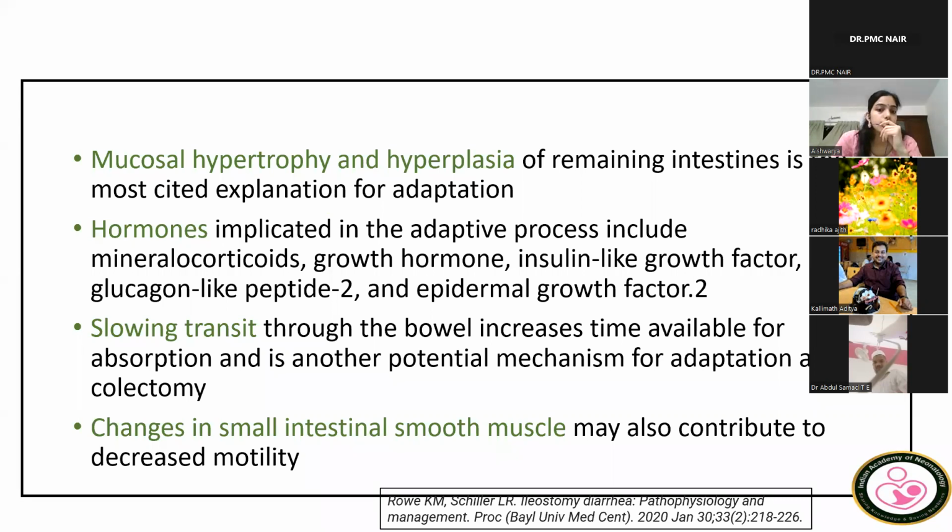Slowing the transit through the bowel would also increase the time that is available for absorption and is another potential mechanism for adaptation after colectomy. Changes in the small intestinal smooth muscle can also contribute to decreased motility.